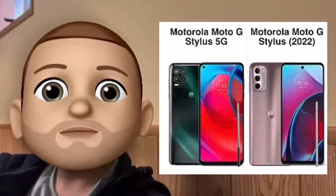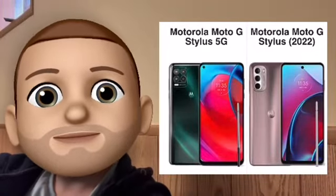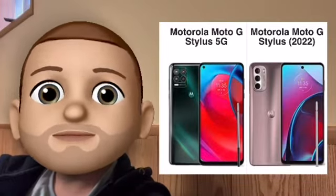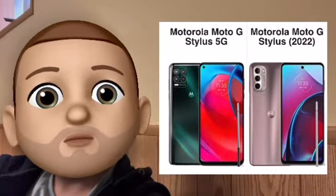Let's compare the Moto G Stylus 5G with the Moto G Stylus 2022. Basically an updated version, but there's lots of differences. Let's go ahead and get started.